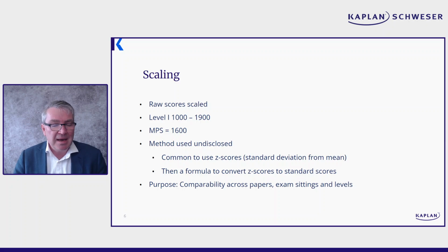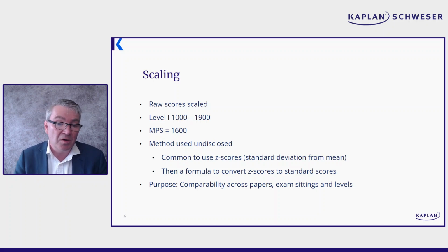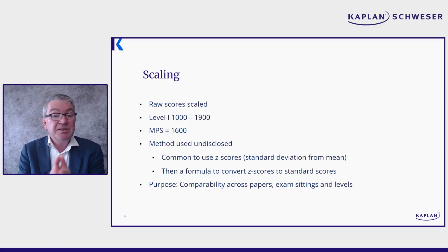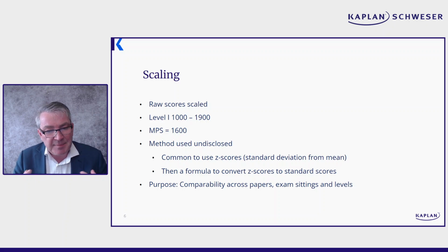But you can see, essentially, if you got all the questions wrong, you get a score of 1,000. If you got all of the questions correct, you get a score of 1,900. So how do they move from your raw score, which is the percentage of questions you got correct on that particular paper, to this standardized score? Well, one way of doing it is typically to use Z-scores.